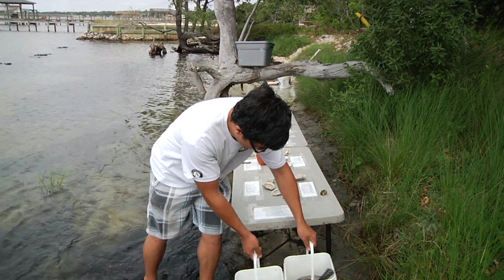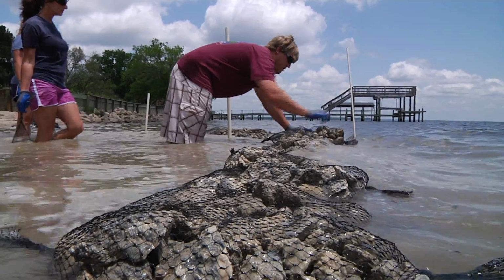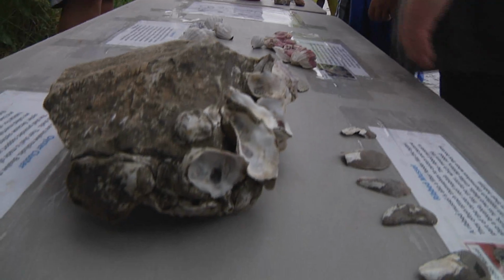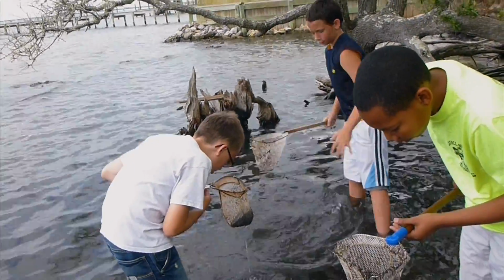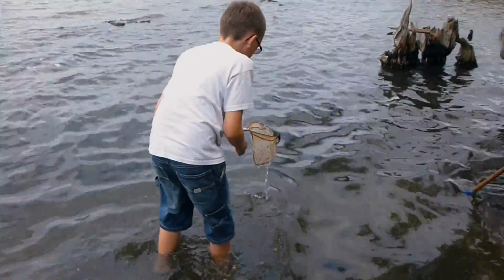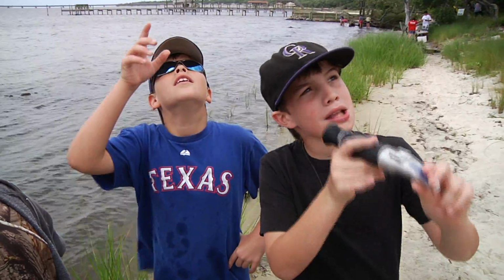This is our oyster and exploration station. One of the projects that we do at CPA is build oyster reefs, and we teach the kids about the habitat that the oysters create and how they work with Spartina to prevent shoreline erosion. And then we allow them to explore the shoreline, the oyster reefs, and the Spartina to find creatures living in the environment. If you go over near the stump, you'll get a shrimp. Yep, there's one.